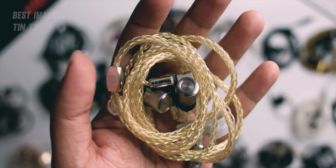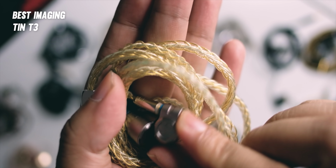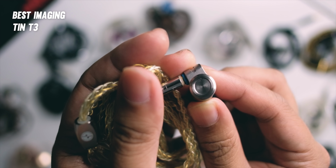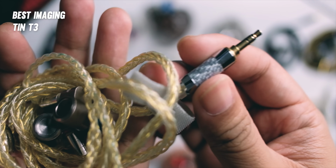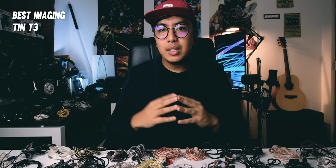Next is the best in imaging, and that will go to the Tin T3. The Tin T3 is an audio engineer's dream at around $50. Just nice imaging. You can definitely pinpoint the instruments with that clean presentation and sound in the Tin T3. So if you're gonna do some mixing, also some monitoring work, Tin T3 will be the easiest to do that. So best in imaging for 2019, Tin T3.